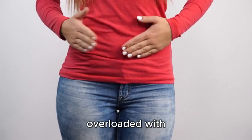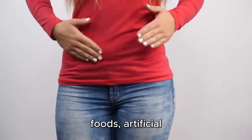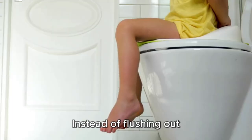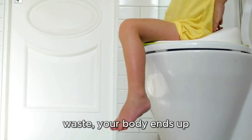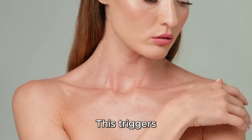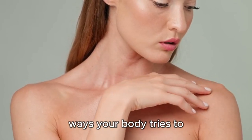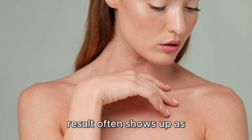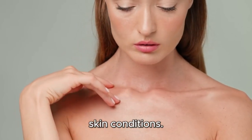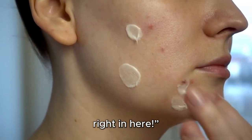When your gut is overloaded with toxins like processed foods, artificial sweeteners, or environmental chemicals, it can't function properly. Instead of flushing out waste, your body ends up circulating those toxins. This triggers inflammation. And since your skin is one of the ways your body tries to eliminate toxins, the result often shows up as acne, redness, or other skin conditions. It's basically your skin saying, something's not right in here.